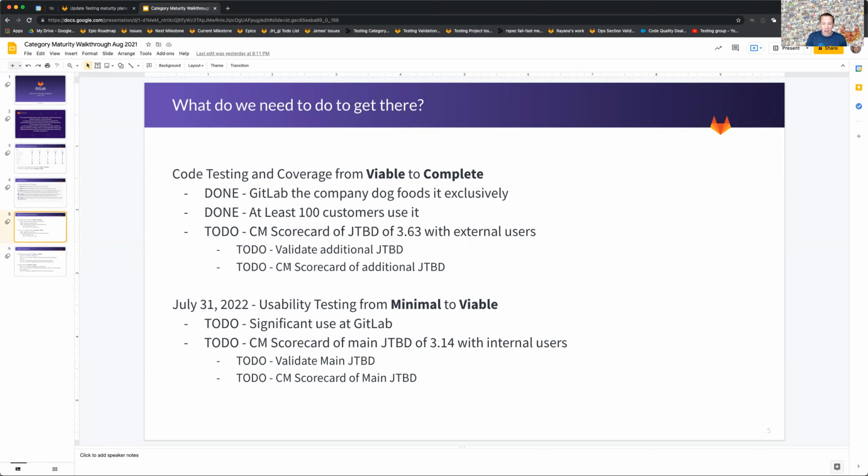And then the category maturity scorecard of those additional jobs to be done is another research effort. What we have found historically is that each of those takes at least a quarter to do. So we're looking at approximately half a year just to complete that research. That's part of the reason that this is so far out, just trying to plan in the future a bit.